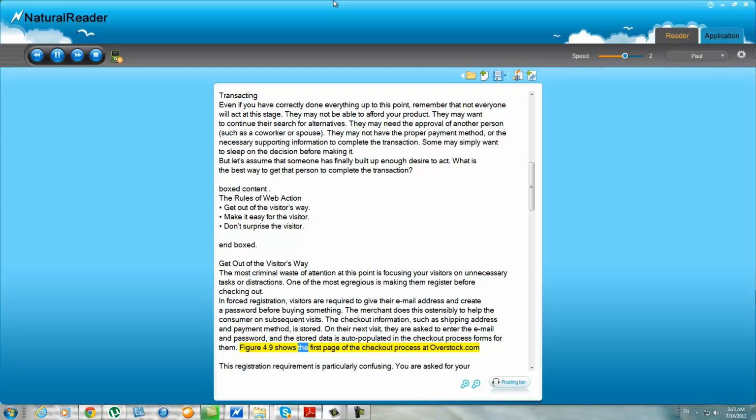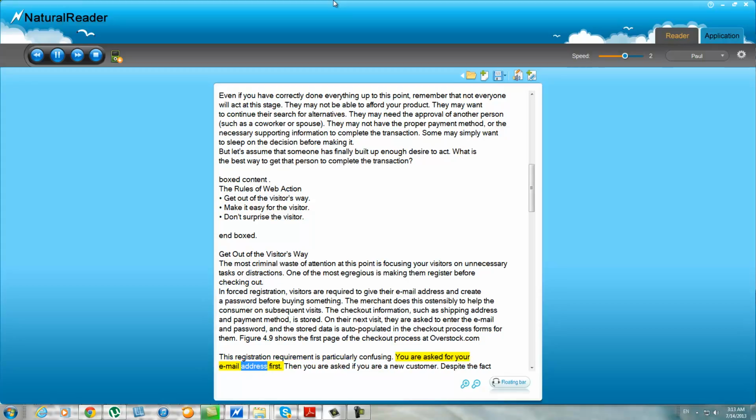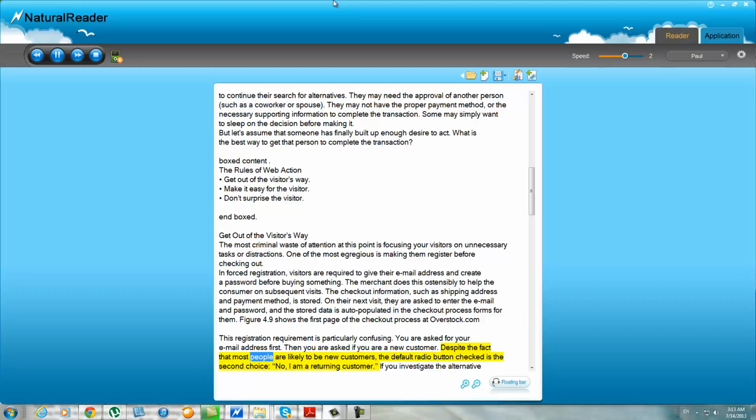Figure 4.9 shows the first page of the checkout process at overstock.com. This registration requirement is particularly confusing. You are asked for your email address first. Then you are asked if you are a new customer. Despite the fact that most people are likely to be new customers, the default radio button checked is the second choice: "No, I am a returning customer."